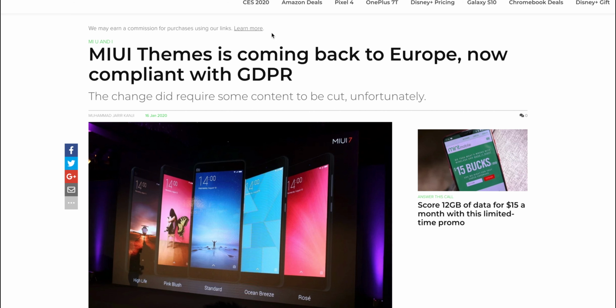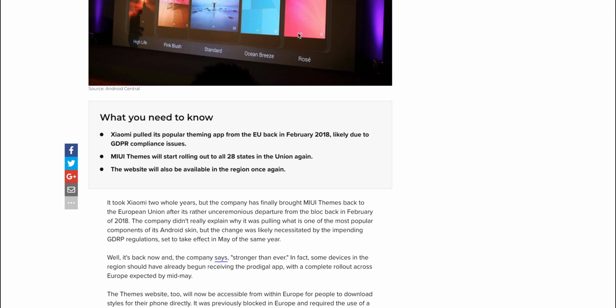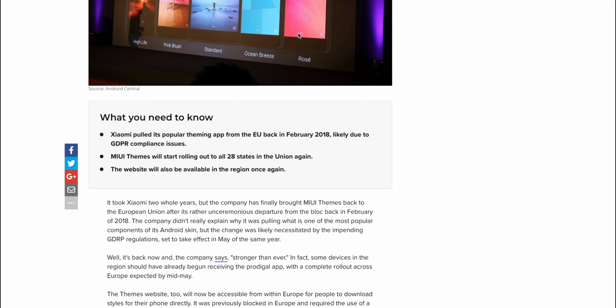So there was an app which allowed you to install customized themes onto an Android phone, and the app developers actually pulled their app from the Android App Store back in early 2018, and it was most likely due to not being GDPR compliant. So fast forward 2 years or so, and this app is now back on the Android store. Personally, I've never used this application. I don't actually use Android either, but it's very interesting how an application which just changes the theme that you have on your phone can take 2 years or so of development time just so it is GDPR compliant.